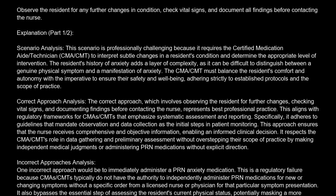Correct approach analysis. The correct approach, which involves observing the resident for further changes, checking vital signs, and documenting findings before contacting the nurse, represents best professional practice. This aligns with regulatory frameworks for CMAs/CMTs that emphasize systematic assessment and reporting. Specifically, it adheres to guidelines that mandate observation and data collection as the initial steps in patient monitoring.